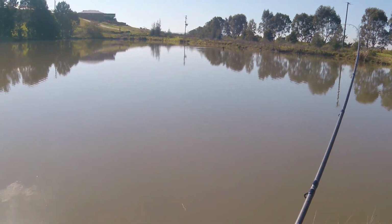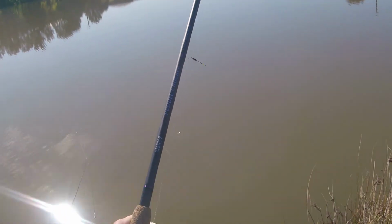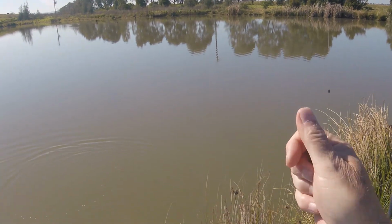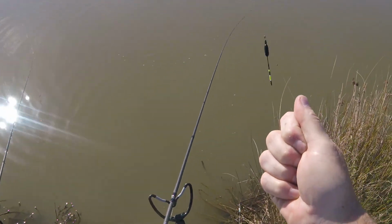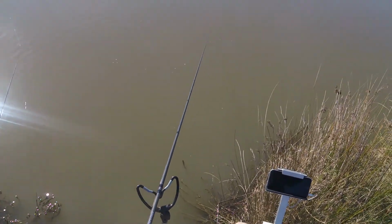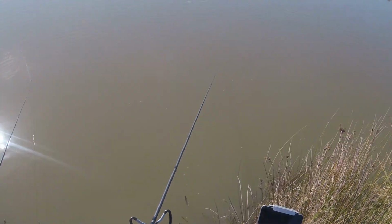Well, that's not bad. Fed no bait. Only a small fish, but it's the first one after 15 minutes, and it's tiny. And guess what? It swallowed it. Well, can't argue with that, can you? Good start.